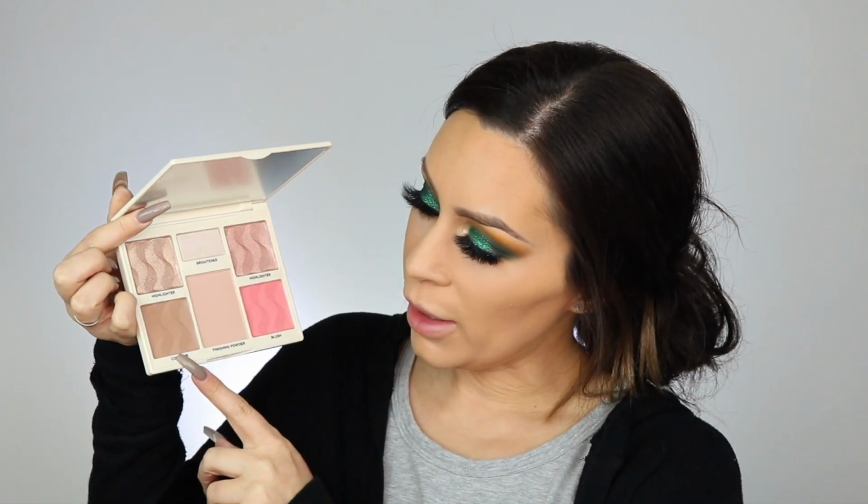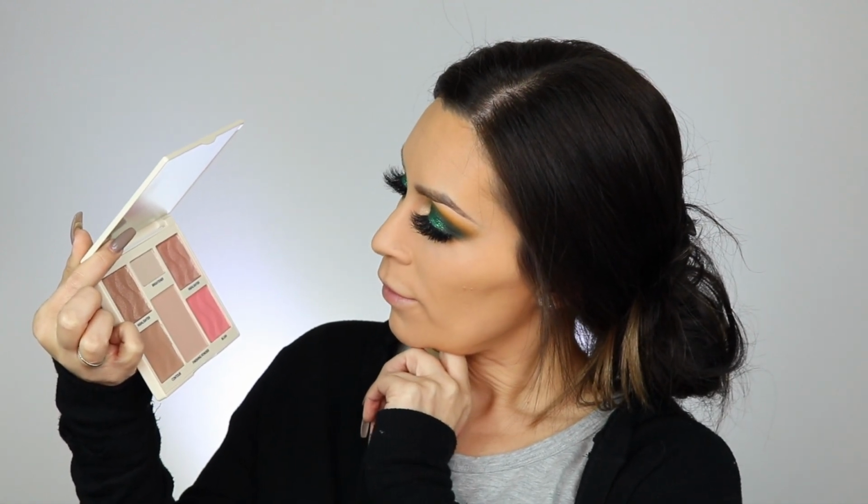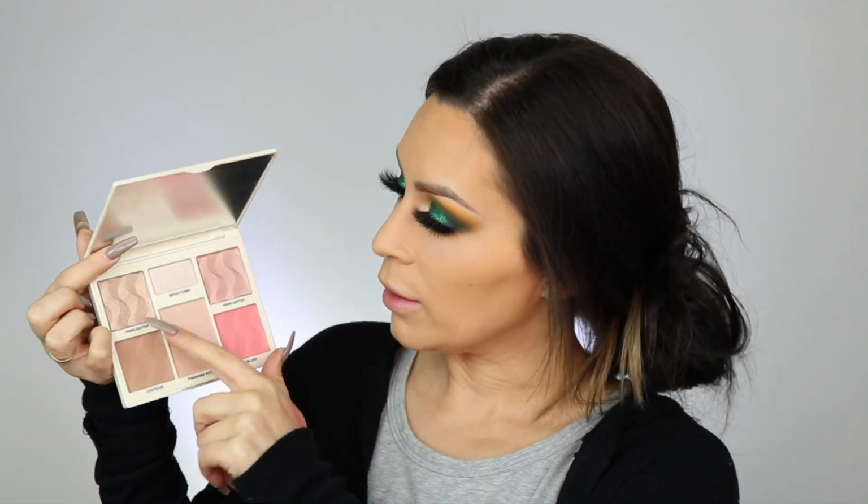This color right here, what is this called? Perfector face palette. I'm gonna use this one right here. I'm gonna use everything in here. I'm gonna use this to warm up my face, and I'm gonna use the blush and also this highlighter right here. Yeah, this highlighter right here. Pretty color. That's cool. My hair is just sticking straight up.